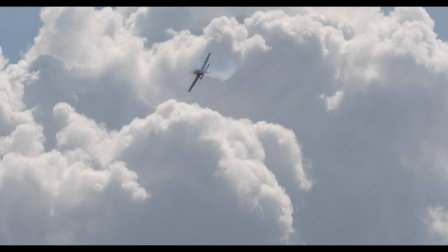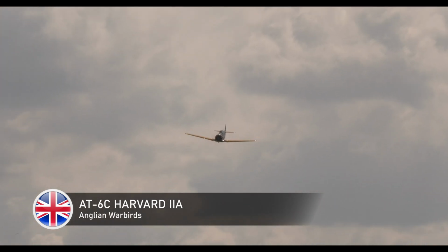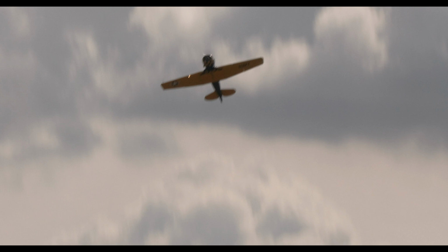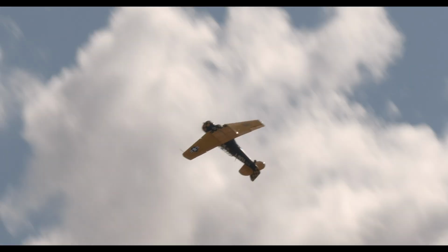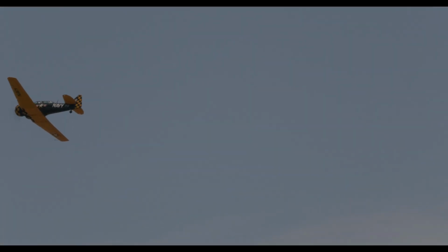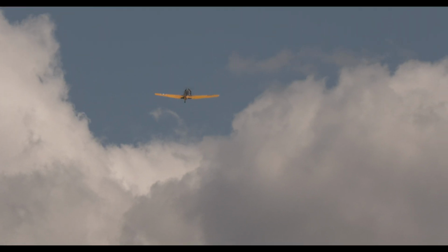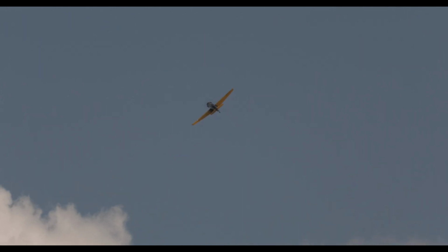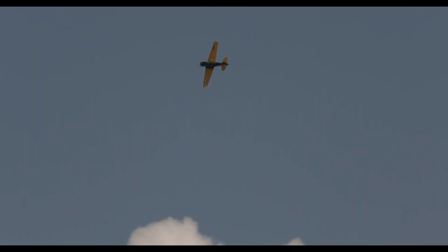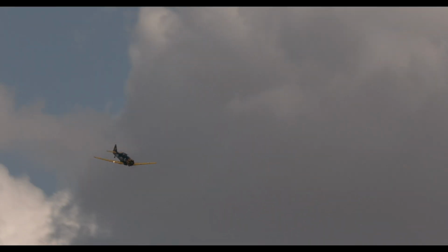For our next display item, we have Nigel Wilson flying Anglia Warbirds' AT-6C Harvard 2A, which is our third genuine Second World War aircraft of the day. This one was built in 1942 and was used for training during the war with the South African Air Force. Although South Africa didn't fully retire the Harvard until 1995, this one ended up being transferred to the Portuguese Air Force in 1969. It was sold onto the civilian market 10 years later and has been based in the UK ever since then.